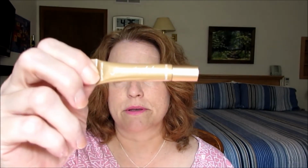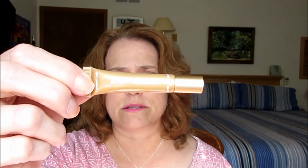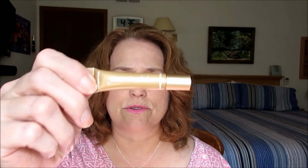For people who are contact lens wearers, this is probably good stuff because there wasn't a lot of fiber fallout. It didn't hurt my eye when I stuck the wand slightly into my eye and got some mascara in my eye. It didn't hurt at all. So there are some good attributes. Number one, though, is it didn't do what it said, longer, thicker, didn't do that at all. But it didn't sting my eye.